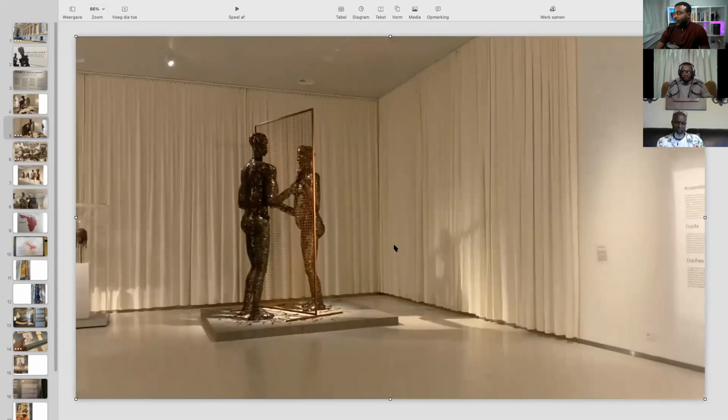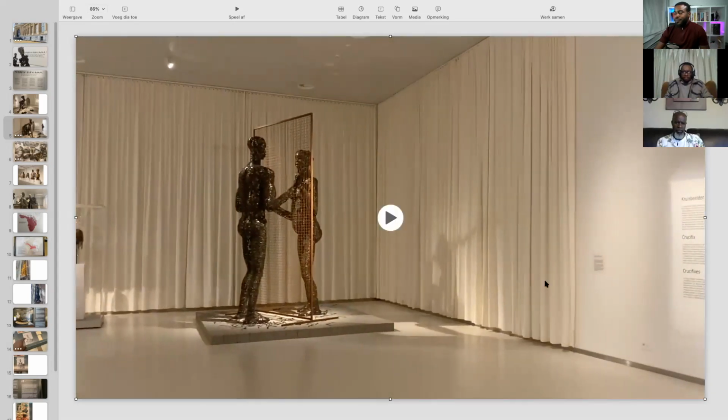Okay. Now, what do you make out of this? You see a man and a fence, and a woman on the other side. Separation. Exactly. Separation, the destruction of the black family. Destruction of the black family.